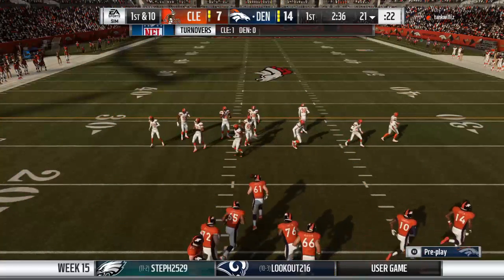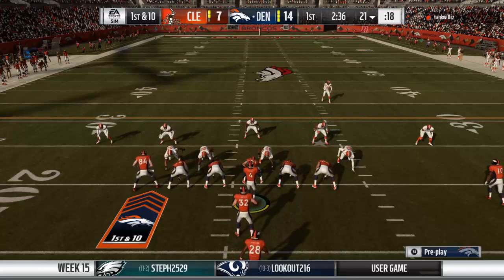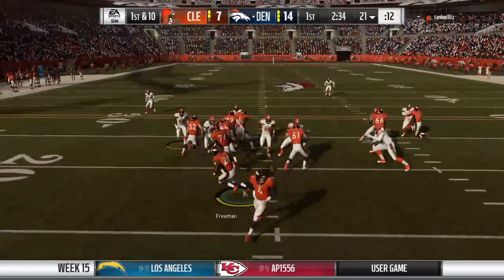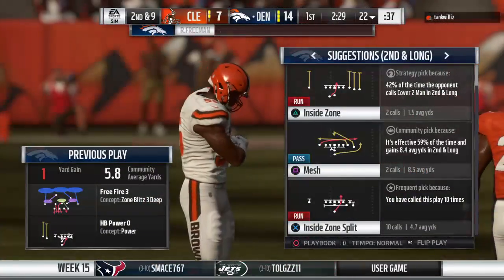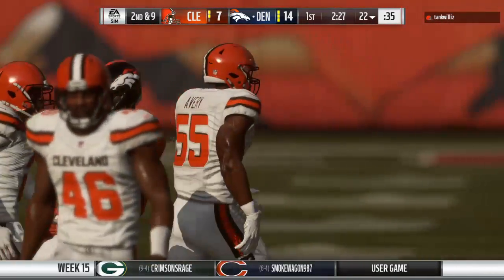Keenum going to lead the Broncos up now, 1st and 10. Here's Royce Freeman, the first carry for the rookie. And the window closes quickly. He'll only get up to the 22-yard line. The stop was made by Jannard Avery.